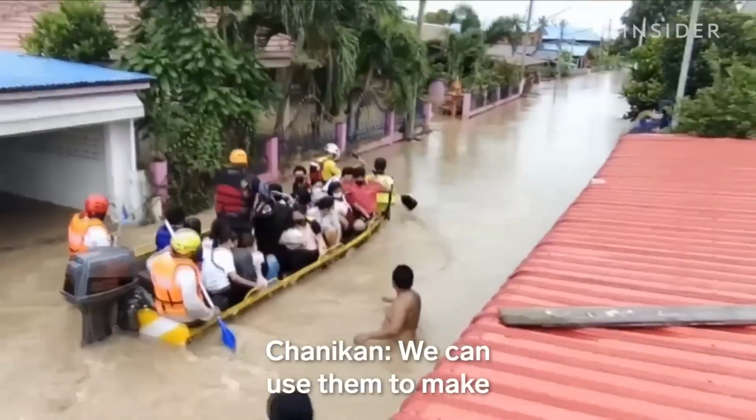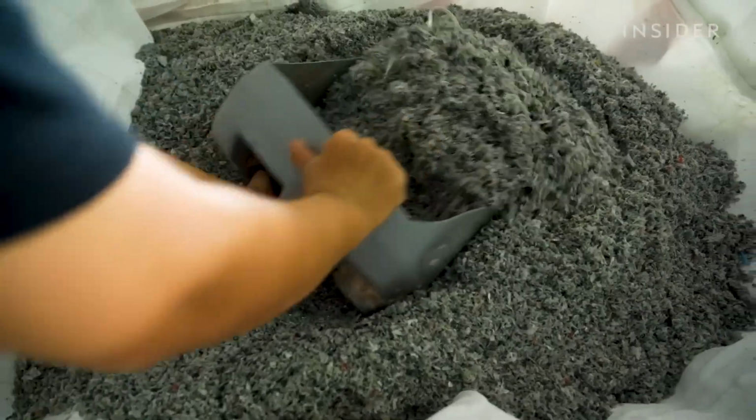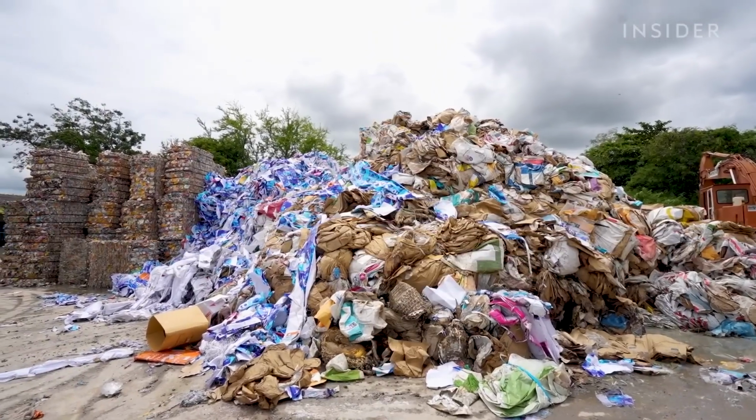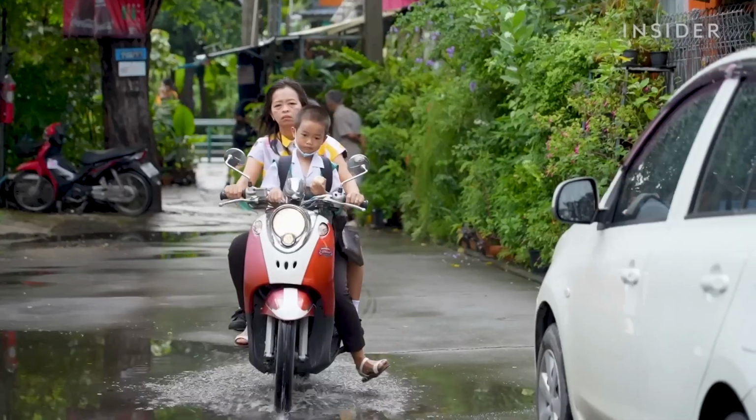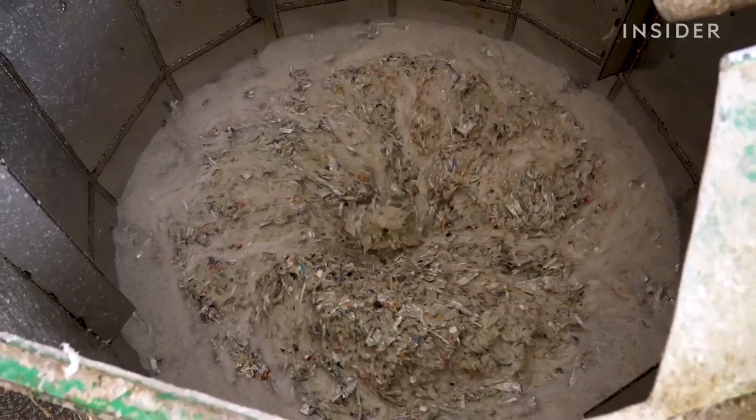So can the world's largest carton manufacturer make a difference in reclaiming the waste it makes? We visited Bangkok to find out how to fix a house using old cartons of milk.